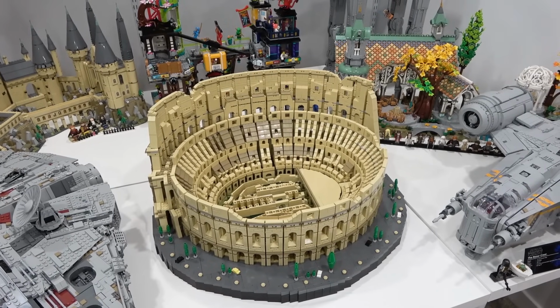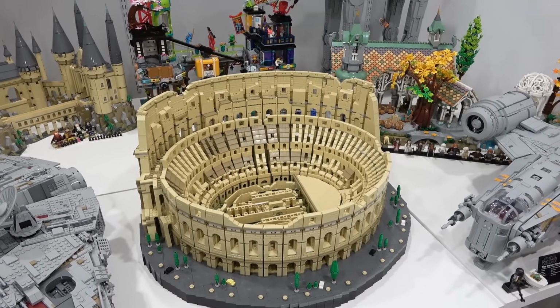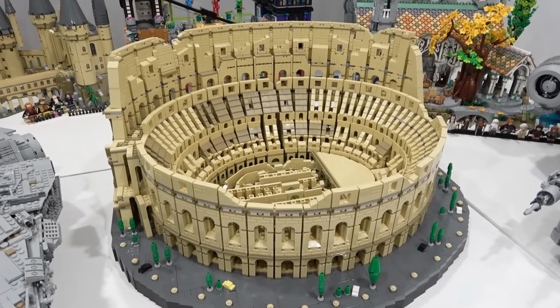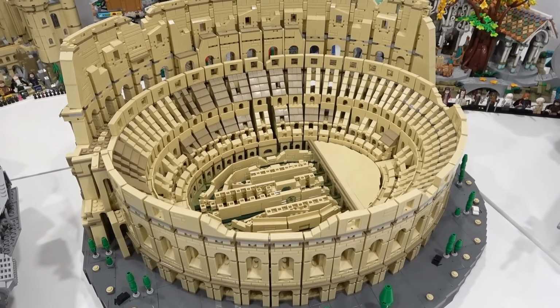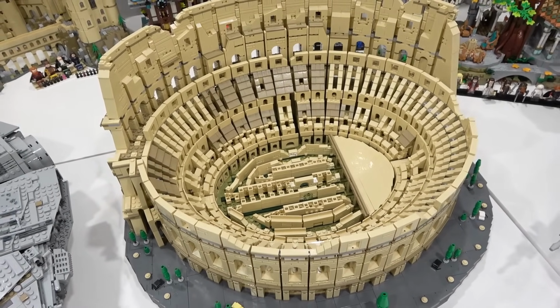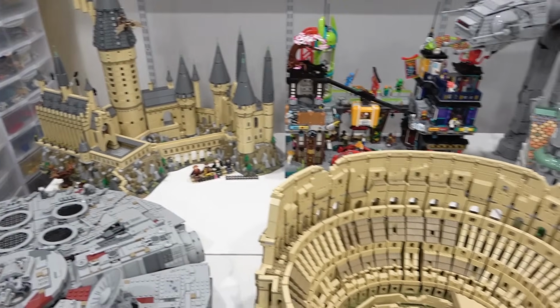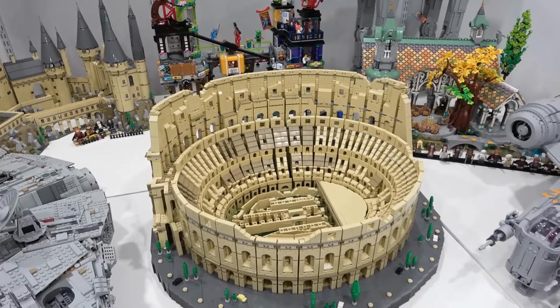In spot number 4, we have the Roman Colosseum, which was issued in 2020. It has 9,036 pieces and a retail price of $550. This set looks very presentable, and it's a micro scale just like the Hogwarts Castle. And look at that, it's actually the same color as well.